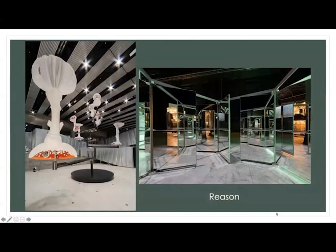This is the last project I'm going to talk about, and it's called Reason. This is in New York in the Gagosian Gallery, and it was made in 2017. It combines science and phenomenology. This was a sensory experience for the willing participants.